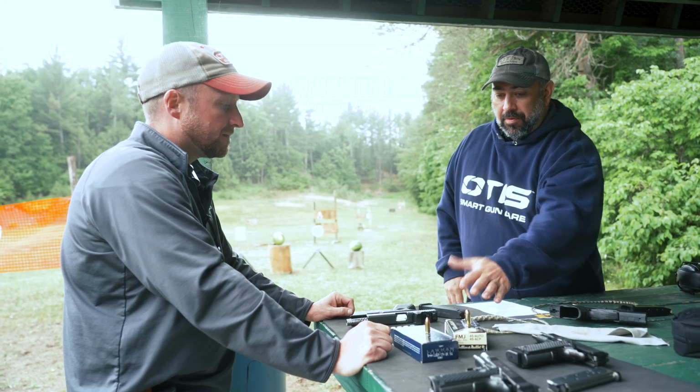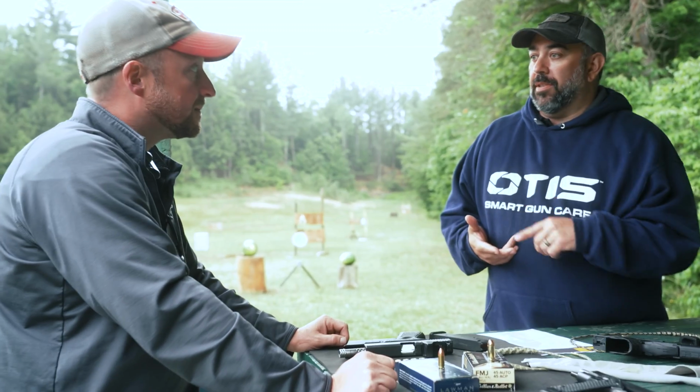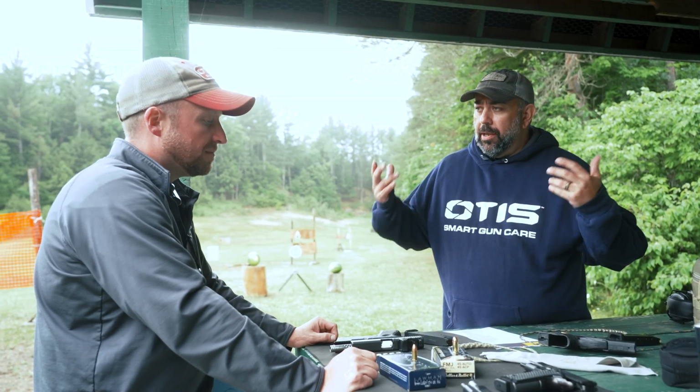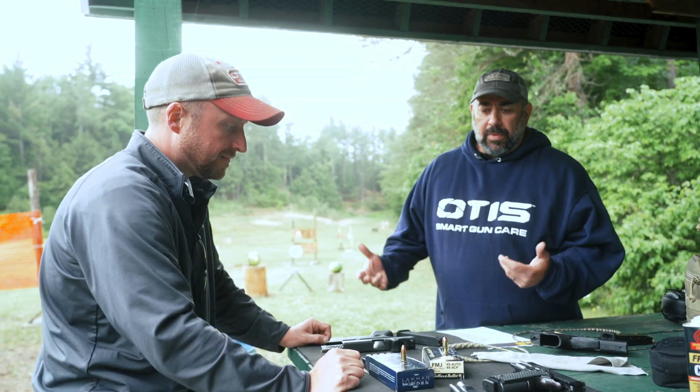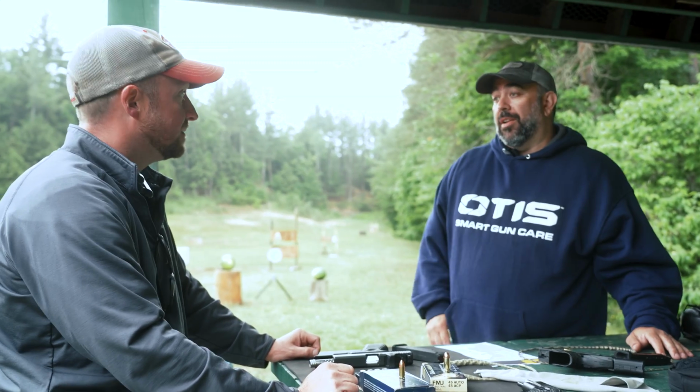They do make a lot of different rounds for the 45 too. So you have extreme penetrators and things like that where they beef them up. What is it, plus P? They can make some hot rounds too, that will jump on a 1911. So the bullet is definitely a major factor, especially for self-defense, picking the right round. Like, FMJ is not what you want to use.